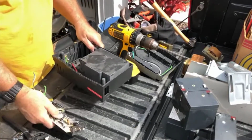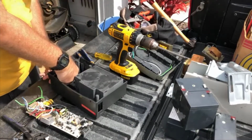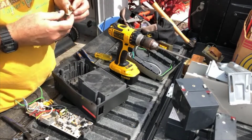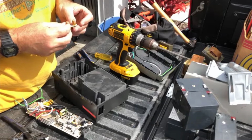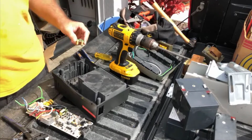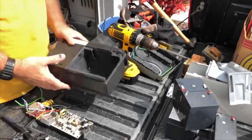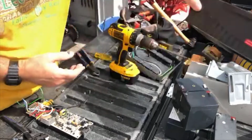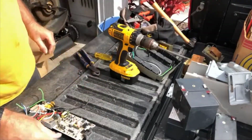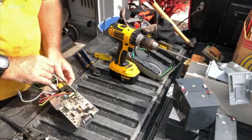So, let's see, get this wire out of here. These connectors, little coax connectors. I can't tell if those are gold plated or just brass. I'm going to play around with those a little bit, set those aside. Plastic trash.